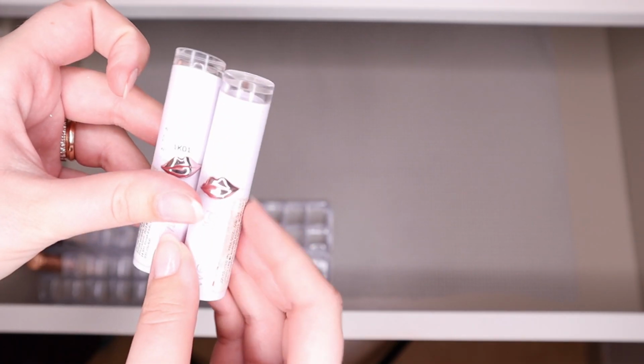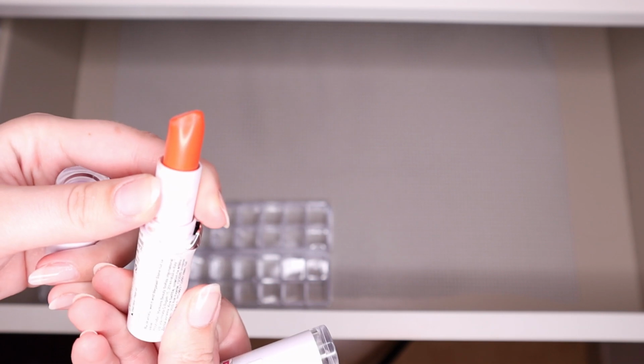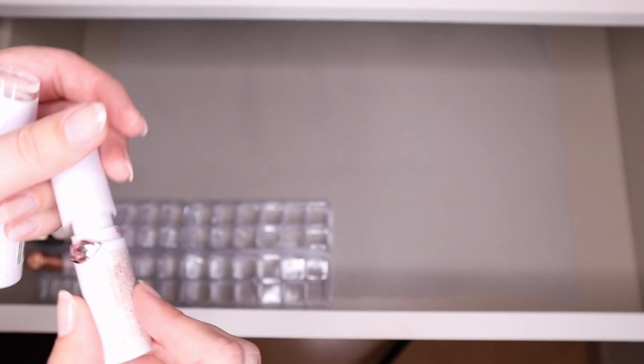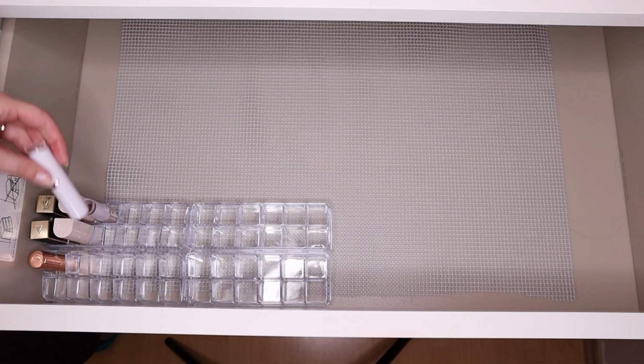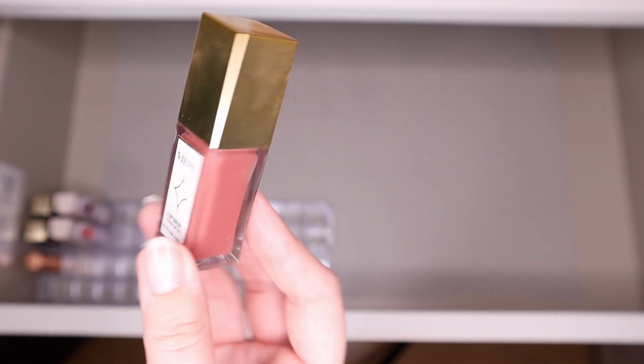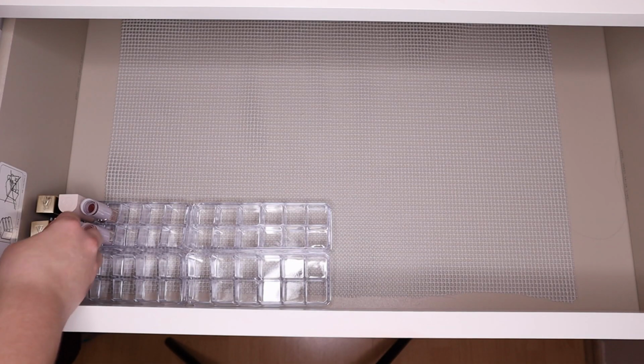Now I have 2 of these Wet n Wild High Shine lipsticks. I have this one, this is in the shade Tangerine the Alarm. And I have this one, this is the shade Jam with Me. So I'm just gonna put them there. Now I have this Vive Lip Dew. This one's in the shade Rosa. Okay, I might just keep that with the Vive lipsticks.